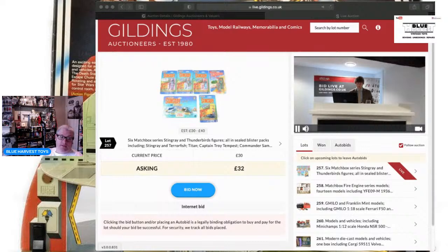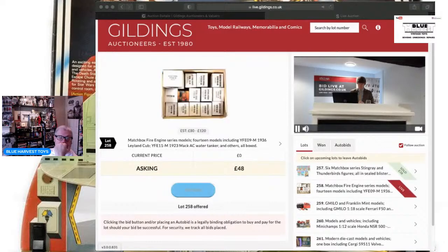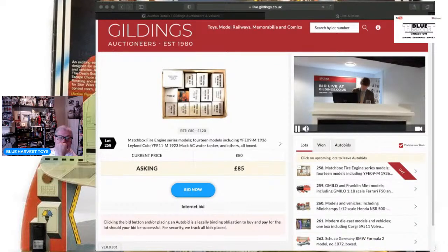28. 30. 32. £32. More interested in the Stingray than the James Bond. Interesting. 38 and the manual at 38, then all done at 38.